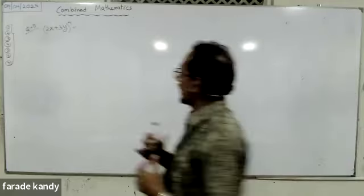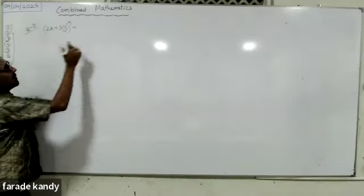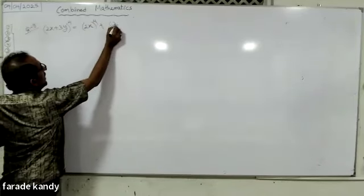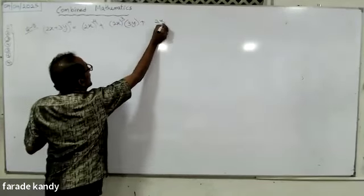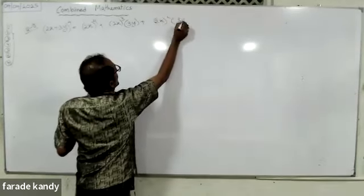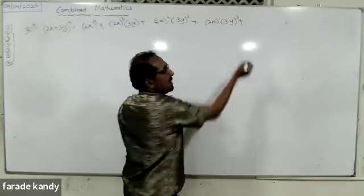That's the technique. You are writing, but you are not reading this as 2x plus 3y to the power 4. You are reading a plus b to the power 4. A to the power 4, a to the power 3, b to the power 1, a to the power 2, b to the power 2, a to the power 1, b to the power 3, then b to the power 4. That's the first principle technique.